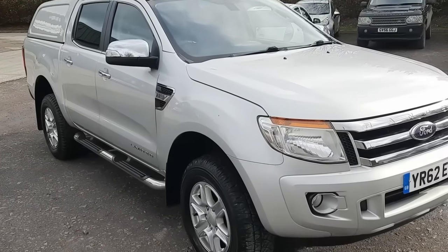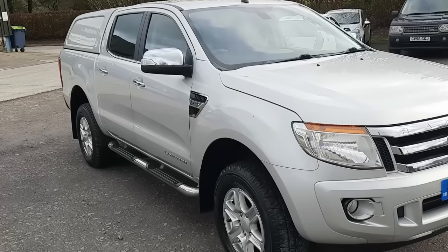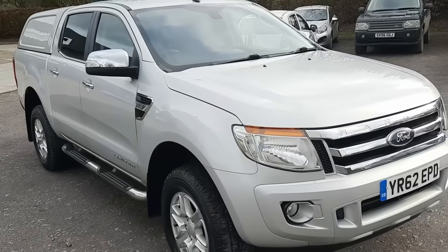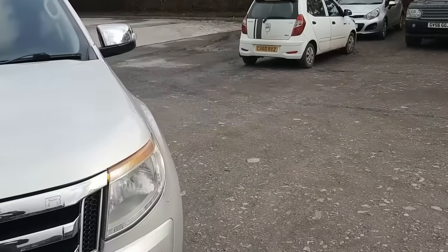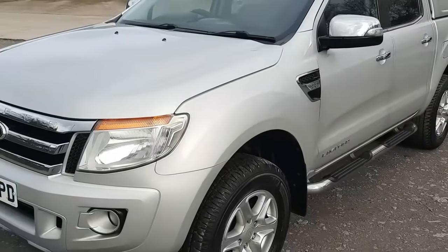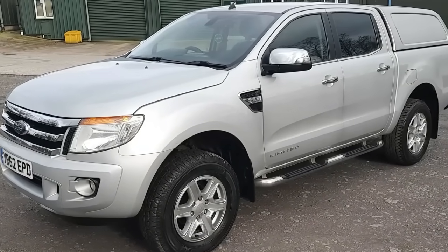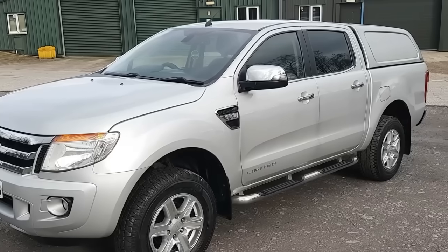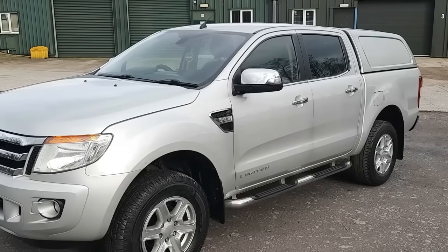Now obviously being in North Devon, I thought this is going to give some lad, or maybe someone who's setting up a new business, the opportunity to drive around in a pickup truck that looks a lot more money than it is because of the condition, and obviously nobody from the outside is going to know the mileage. So I thought it'd give them a cracking opportunity to have a cheap truck. But we'll go for a little drive and see what a 191,000 mile Ranger is like.